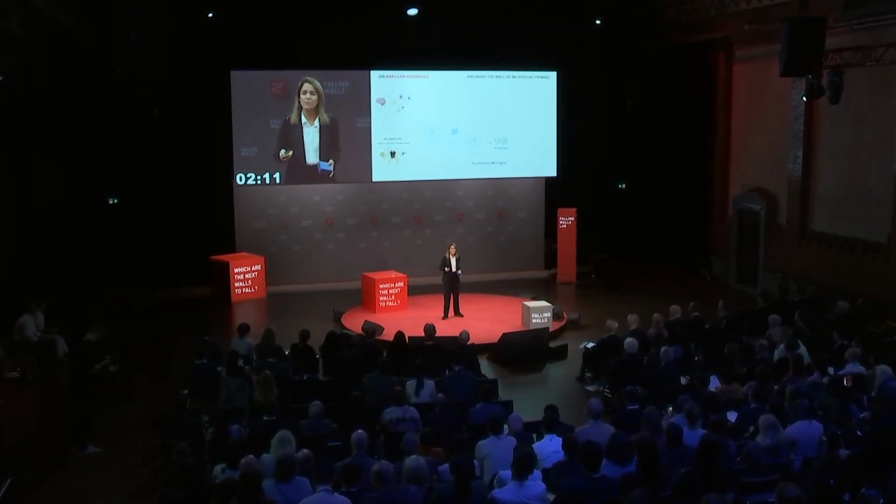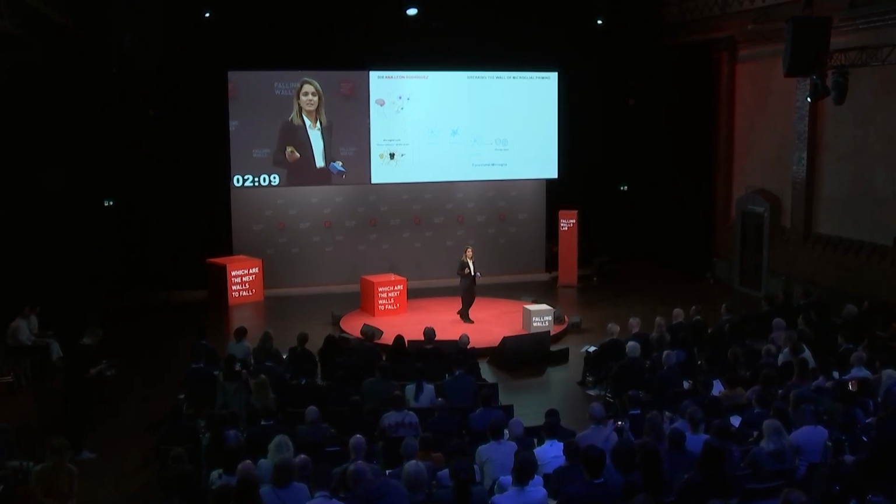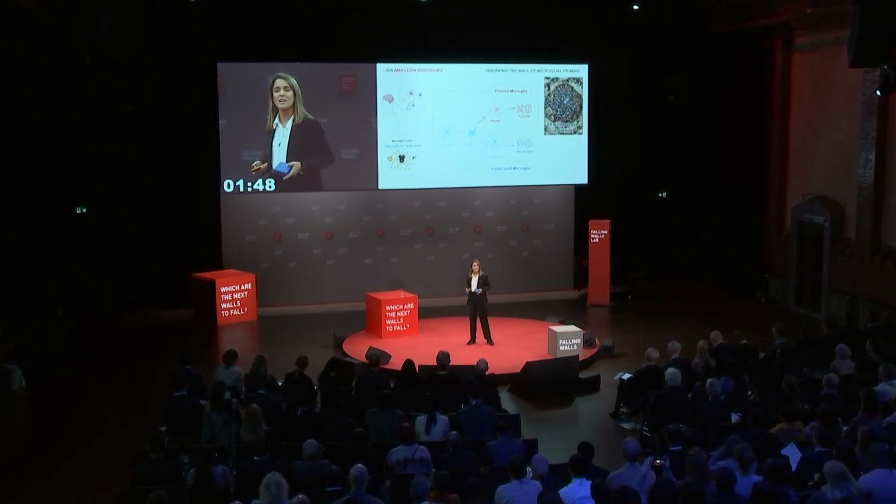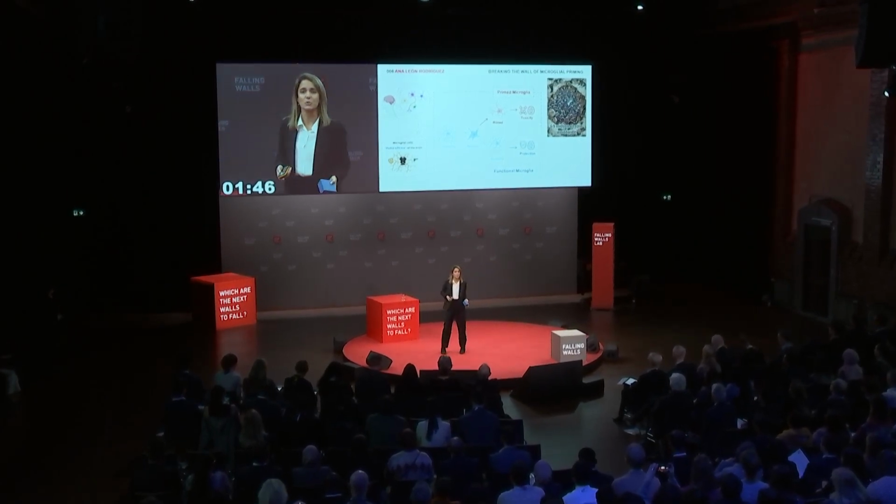However, what happens if you receive a head trauma in a car crash? In such a situation, due to the severity, our microglial cells can get primed, and they are going to develop an excessive toxicity within the brain, and this could be linked with the development of neurological diseases, like the ones that I previously mentioned. So traumatic brain injuries and microglial priming are problems that affect 69 million people worldwide, so we are desperately in need of finding a solution.